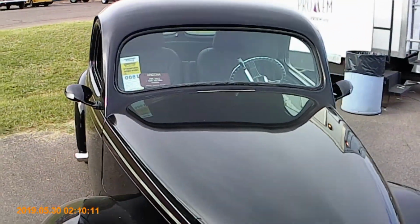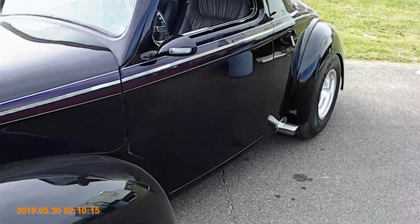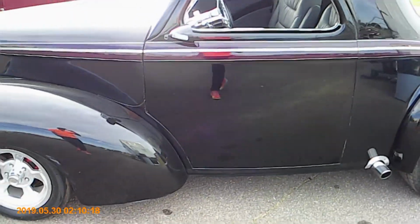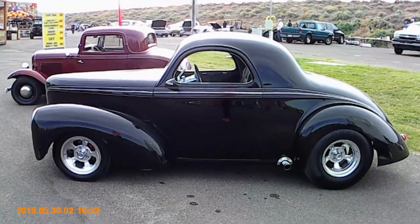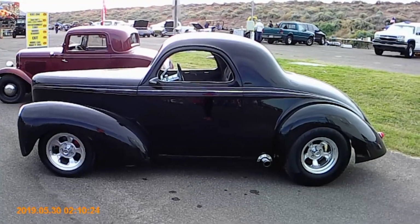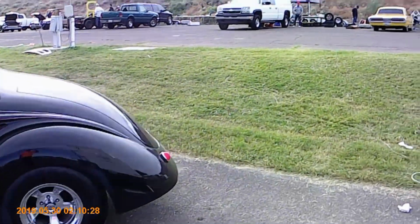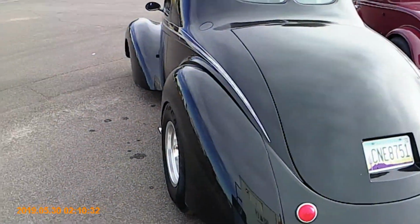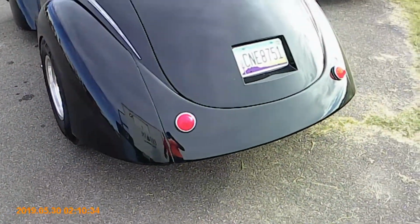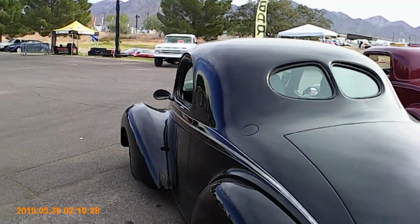1940 Willys. Okay. Let me give you a better look at that one. There you go. Beautiful, right? We haven't been doing a lot of the tail end. Let's go see it from the back, shall we? Okay. Dope.